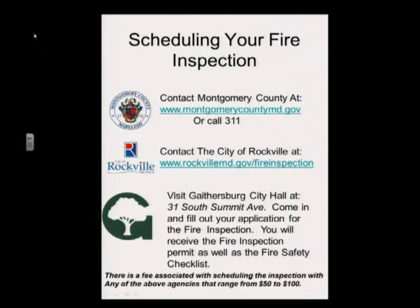For family child care, a fire inspection is required before the Maryland State Child Care Licensing Specialist will visit. To schedule your fire safety inspection, contact the agency listed here that is the fire authority for your community. We will show this slide for a few moments so you can write down the appropriate contact information.